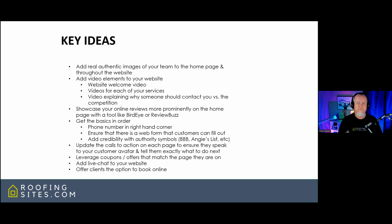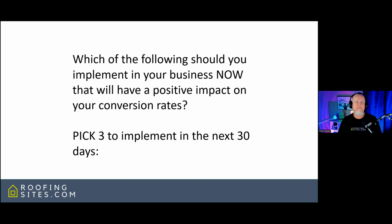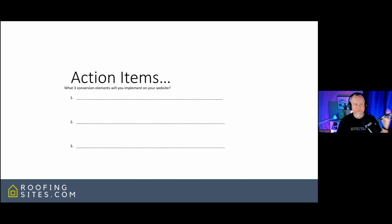These are kind of the bigger pieces that I think should be implemented on every single website right now today. So which ones are you going to implement in your business now, right? So I want you to do real quick, pick 3 to implement in the next 30 days. All right. Pick 3 of those. What are you going to do?